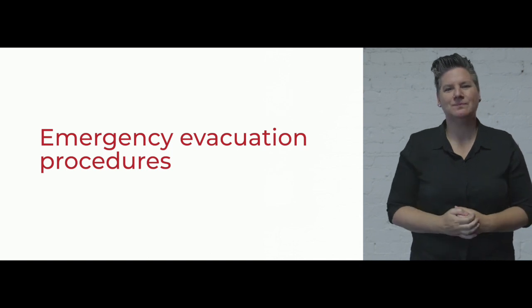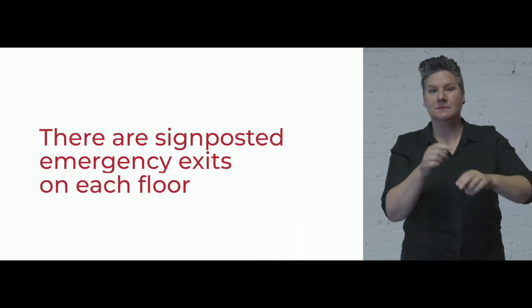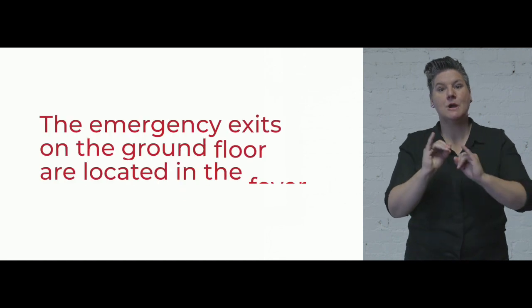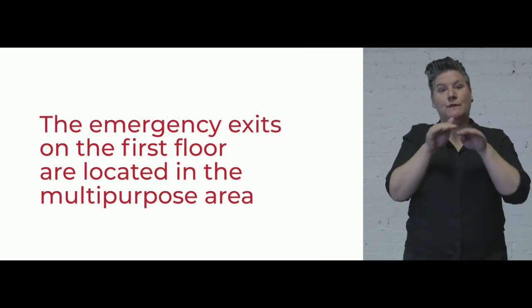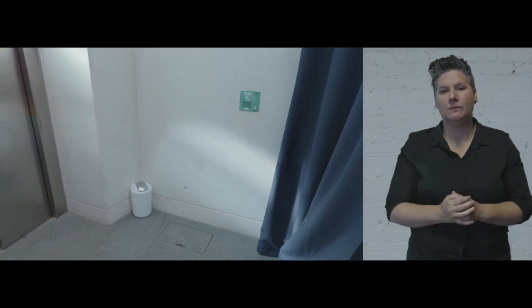In case of an emergency, a warning sound and an announcement will be made. There are signposted emergency exits from each floor of the museum. The emergency exits on the ground floor are located in the foyer and the exhibition areas. On the first floor, the emergency exits are in the multi-purpose area. There is an emergency refuge point and an emergency intercom system at the top of the stairwell on the first floor. You can use this to let the museum team know where you are.